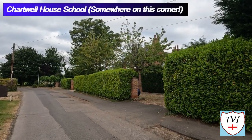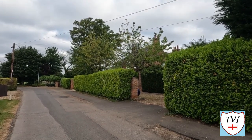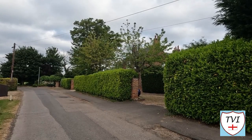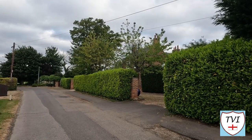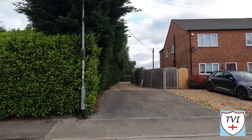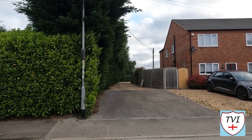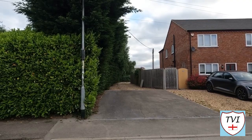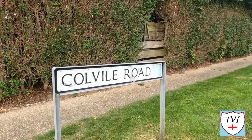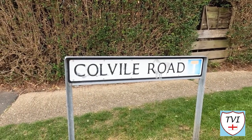So, somewhere on this corner is Chartwell House School, although exactly where absolutely stumped me. It's marked on the map at this corner, but as you can see, its site is not obvious. Wherever it is, it's an independent, residential special school for up to 9 boys between the ages of 10 and 16. They require a safe, stable, structured environment. It aims to provide a small family setting for boys of average or above average intelligence who have emotional or behavioural difficulties. Now, on the subject of schools and education in general, that brings us to the Colville family.